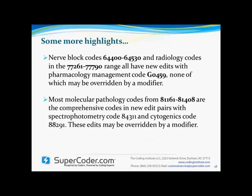Some other things to keep in mind is that nerve blocks 64400 to 64430 and radiology codes 72261 through 77790 range all have new edits with pharmacologic management code G0459, none of which can be overridden by a modifier. So again, you would be doing pharmacologic management via telehealth and at the same time be doing nerve block codes and radiology codes for the patient. This actually makes a lot of sense to me.